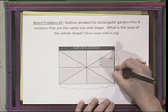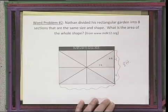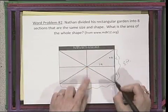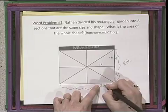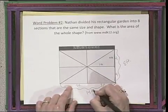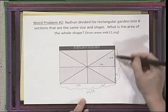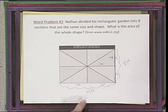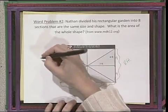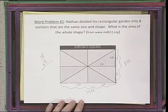If this section is 4 feet, this section is 4 feet, so this whole thing would be 8 feet. If this is 7, and we know that this is a rectangle, then this is 7, and this is 7. So this whole thing would be 14 feet. So we found the whole length and the whole width by using what we know about these rectangles right here. So we could multiply the length times the width, 14 times 8.